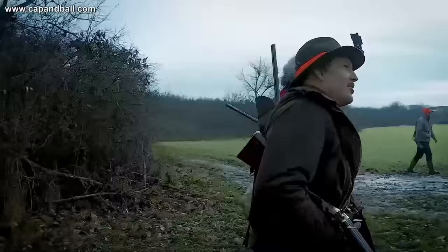There was a pheasant cock coming towards me, but it was very high. It was a true high tower target, so I overestimated my gun's capabilities and my capabilities as well. I did not fire my second bore. My lead was quite a few meters, but still it was a miss.